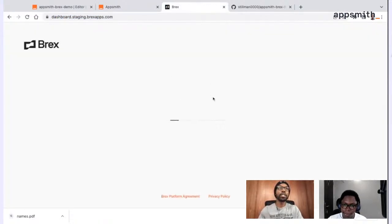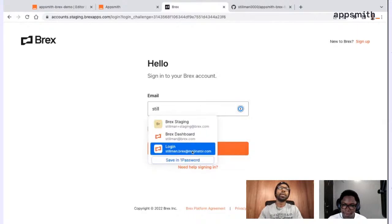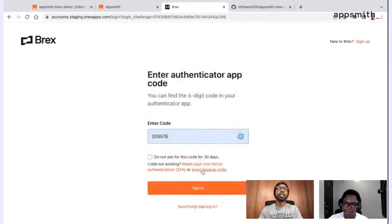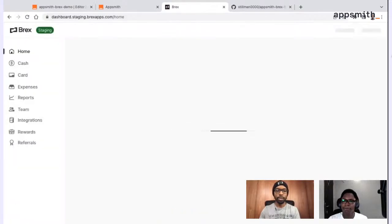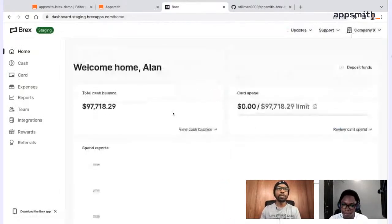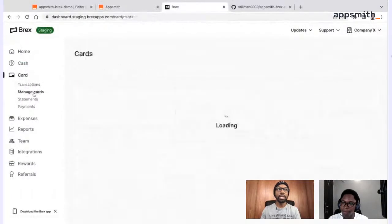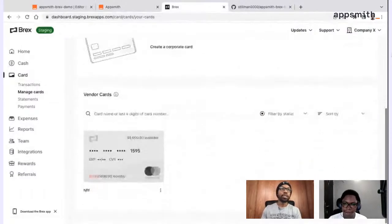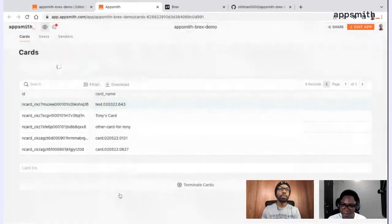I want to log into the dashboard right now so we can see it reflected here as well. Sign in here. Sorry, it's taking a little bit. So here's basically the dashboard. I won't go over all the features in here, but one thing that relates to what we're about to do is the cards and manage cards section. I have some vendor cards there, and then I have all of my cards. You can see one for confidence right there. But we will create new cards by uploading this file.